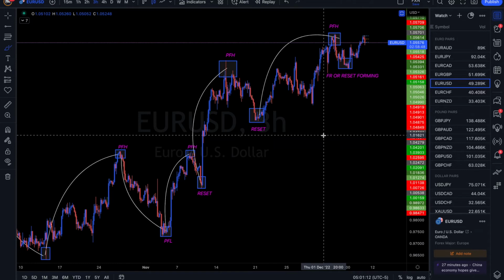And a lot of these pairs right now, a lot of the USD pairs, which I thought were going to show dollar strength this week, really haven't done anything but just move sideways or go back up to retag the peak formation high, or in some cases peak formation lows. So this pair, honestly, I would not try to trade it right now until we get that judgment call from the Fed, because that's really going to allow us to see where this is going to go long term.